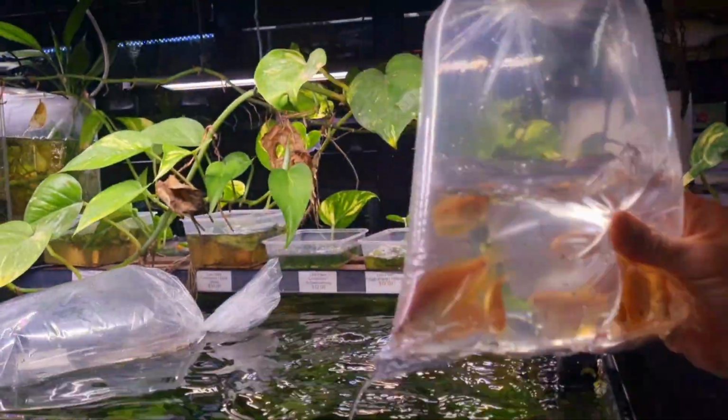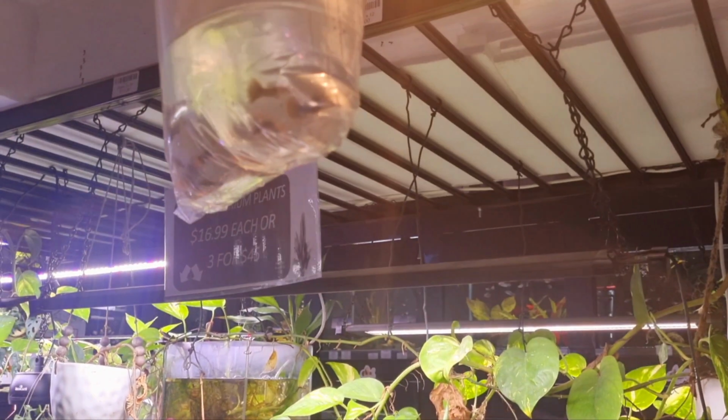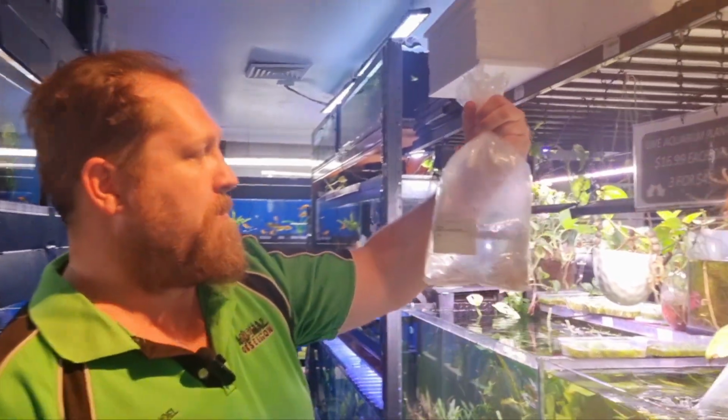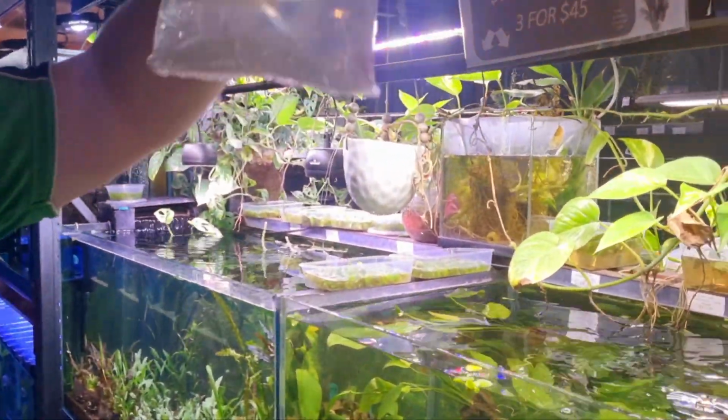So we have some black guppies. A little bit dirty in the bag there, but that's all right. I think they should be all right. We'll see how we go with those. Female guppies. I guess one good thing is when you see that in the bag, it means they are feeding them as well, because obviously they are pooping, and some places definitely do not like to feed their fish because it costs money, and we're not a big fan of that. We feed our fish a lot.